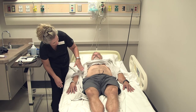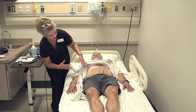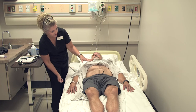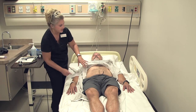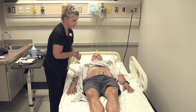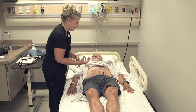All right, so I'm just going to take a look at his belly, and it looks good. I wouldn't say that it's scaphoid, and I wouldn't say that it is protuberant. I would just say that he has a nice, normal-looking belly. There are no scars, no bruising, no lumps or masses on the appearance of it. And he's got good hair distribution on that as well.